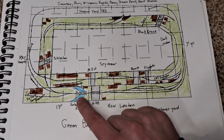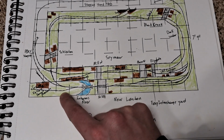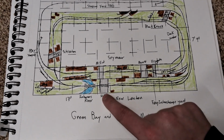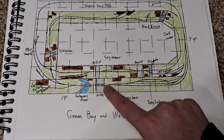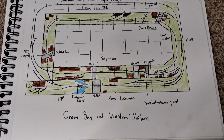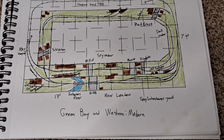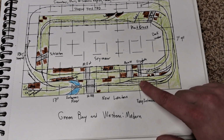Then we cross Embarrass River on a nice bridge. Also, something I didn't include here is the highway overpass for Highway 45. Then this is Business 45. And then coming here, we have New London siding. And then we have the Foxy Interchange Yard, which is a small 2-track yard where the Fox Valley Lake Superior and the Green Bay and Western switch cars, or exchange cars, I should say.